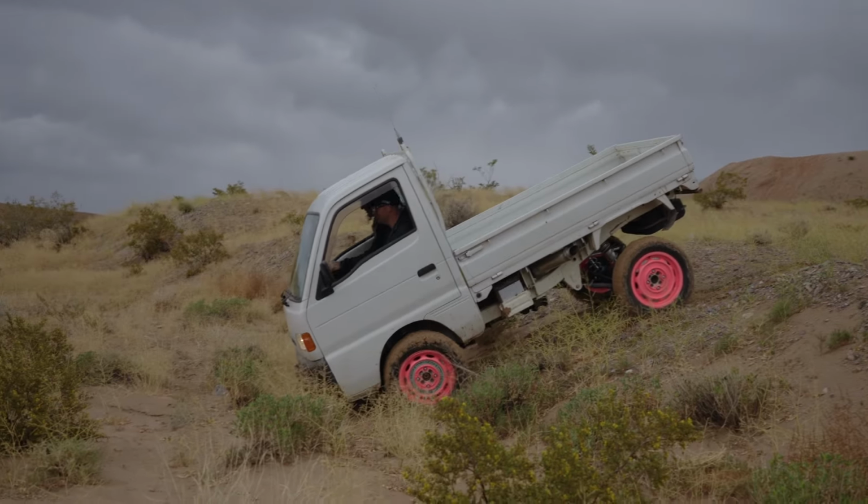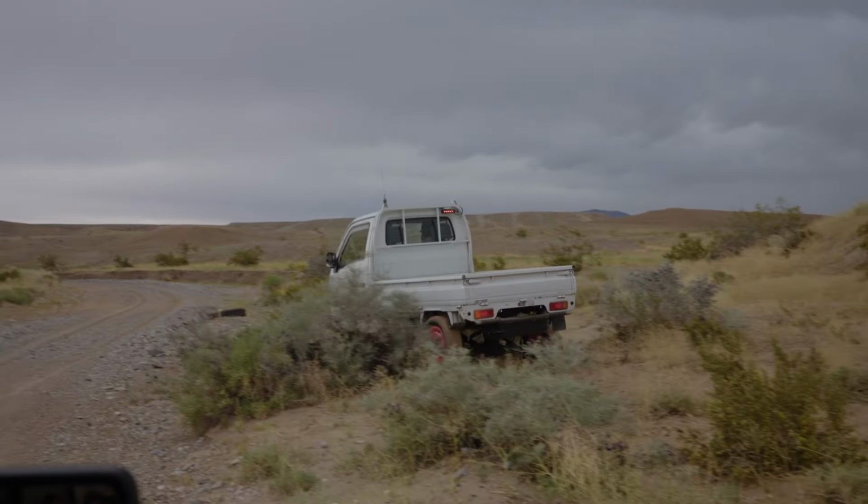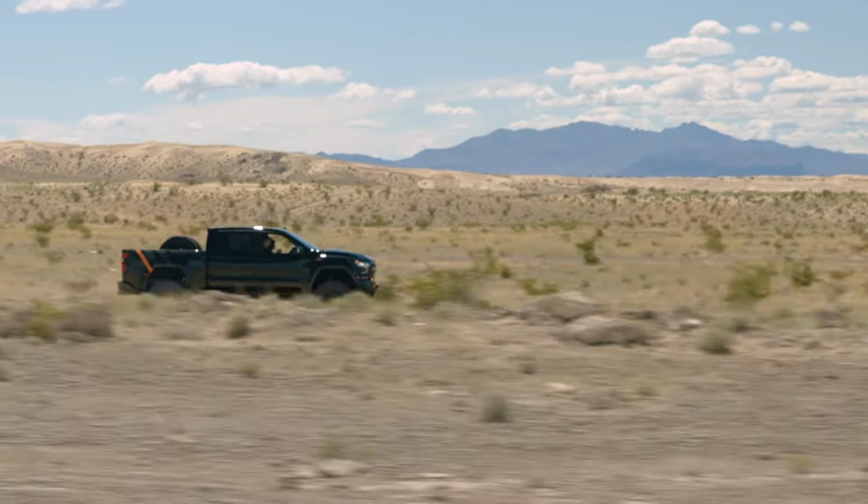So basically, we came out here and scouted yesterday, and we have pretty much thrown that plan out the window. Yeah, because every line that we thought would be cool in the K-Truck is not cool in this, because this thing eats it all up really well. The K-Truck was a little rowdy. This thing, premium.